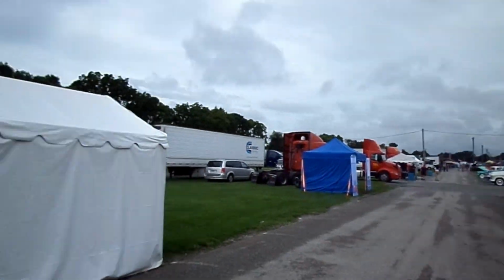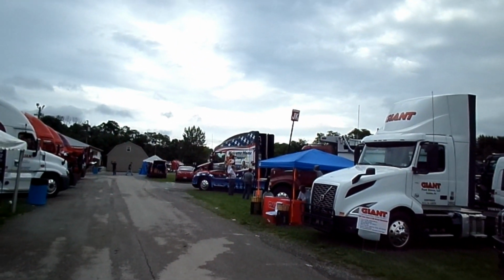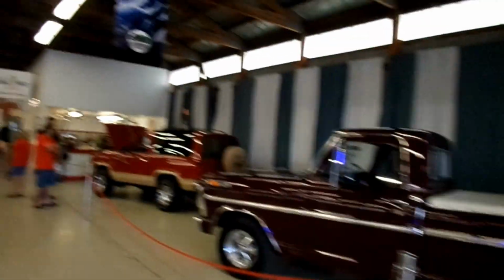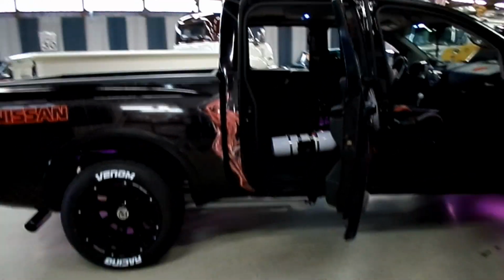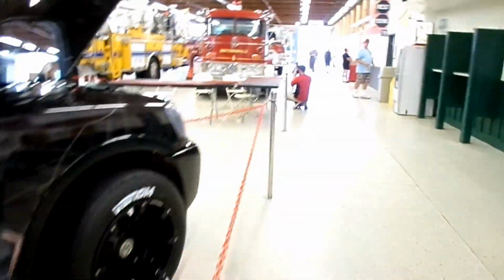There's a couple trucks down there and stuff. I still haven't found what I'm looking for. I'm still going. They took out the back seats and everything in that one, guys. Just put nitrous in it. I guess for a look.